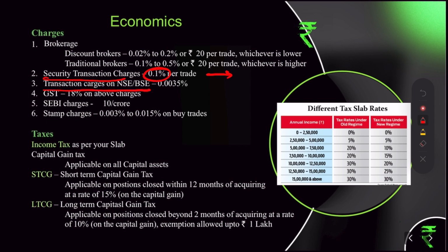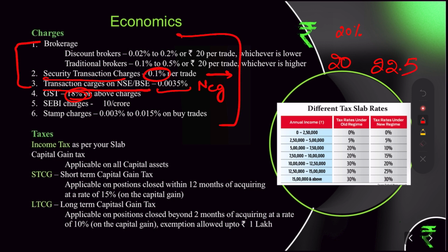The other charges that we saw are security transaction charges. Then you have transaction charges on NSE and BSE, which is 0.0035%, which is quite negligible. GST is 18% on the sum of the total above charges. GST usually sums up to be 20% of the charges. So if you are paying a brokerage of 20 rupees, your total charges will be 22.5 rupees, including all these charges. Even the SEBI charges are negligible, which is 10 rupees per crore value of transaction. Stamp charges are also quite negligible.